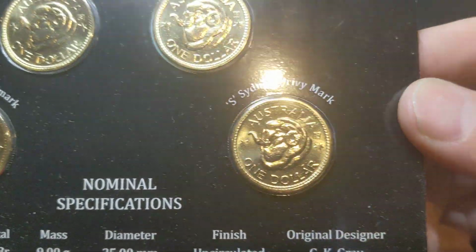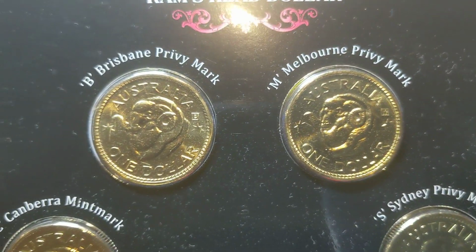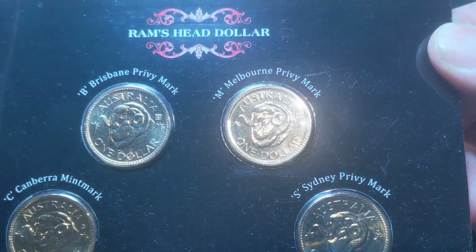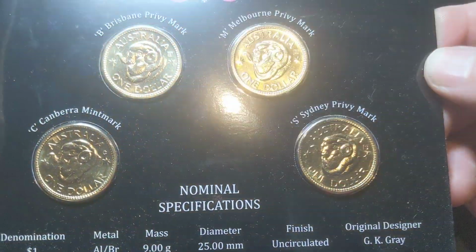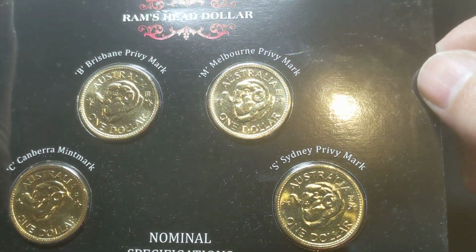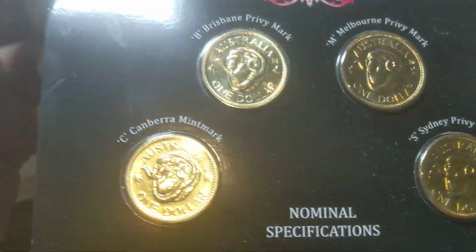So you can see on there, maybe you can, that one there has an S on it, and the M is on that one there, and B, and this one has got the C. Now you'll notice it says mint mark, privy mark, so just the differences between that. It doesn't mean that they are actually minted in those states. It just means that they've got a privy mark relating to each of those cities. But the C mint mark is to represent Canberra.